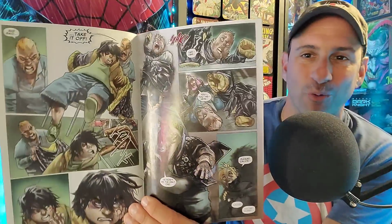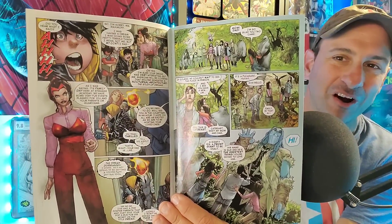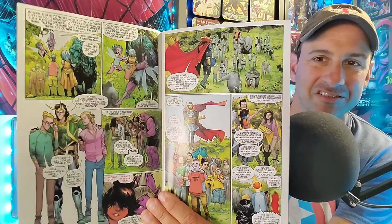But here's some great artwork here by Roberto Ramos, and again, it's Parents' Night when it comes to Strange Academy. All of the characters' parents are making their way here. Check out Scarlet Witch as she's wearing her teacher's uniform here, and we got Dormammu's son in there too, getting visited by Doctor Strange. This is a fun book.